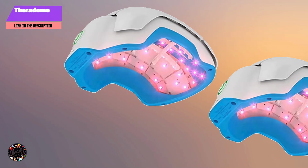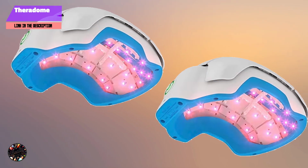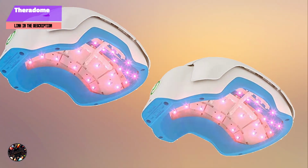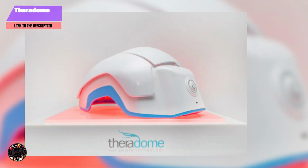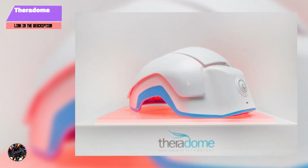Durability: built with durable materials and long-lasting lasers, the Theradome Pro is a reliable investment. The rechargeable battery provides hours of usage, and the device comes with a 1-year warranty for added peace of mind.